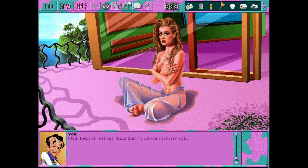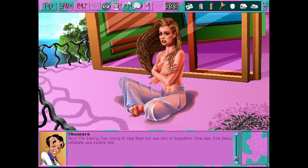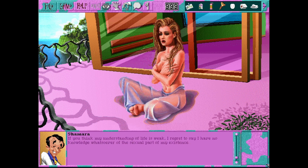Well, there is just one little itty-bitty thing that we haven't covered yet. Besides your breasts, that is. Sex. Shamra. Don't you think it's time we explore the inner workings of your inherent womanhood? Sex? Oh, Larry, I'm sorry to say that for me, sex is hopeless. You see, I've been celibate my entire life. During school, I was always too busy overachieving to waste time dating. Once I started work, I was under such pressure to succeed that I never allowed myself the distraction of men. If you think my understanding of life is weak, I regret to say I have no knowledge whatsoever of the sexual part of my existence.